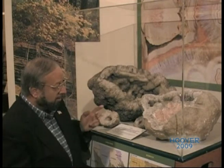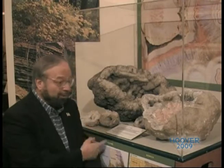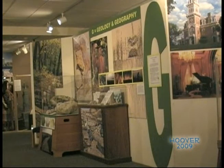Quick, what is Iowa's state rock? If you said geode, you're right. Look at these babies. Did you know that Keokuk is a great place to find big geodes? G for geology and geography.